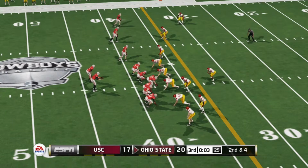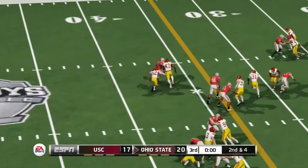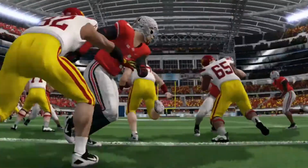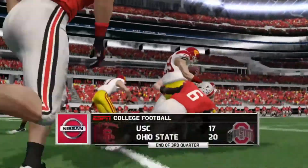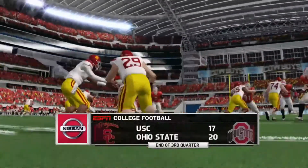Jermaine back in the gun, trips top of the screen. He'll get the snap off, and it's a read option keeper. Jermaine fighting forward. Holly will stop him. 4 yards picked up, and third down when we come back. The Buckeyes up by 3 in a great one.